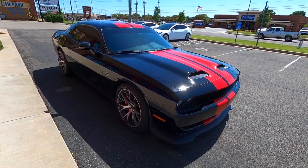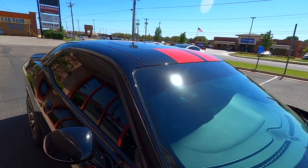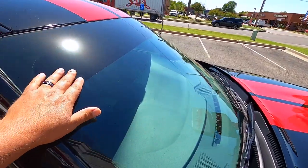And that's a wrap, ladies and gentlemen. Kind of literally a window wrap, right? We got the window strip right here. See if I can get that sun out of the way. You see how dark that is? That looks real nice. Real nice.